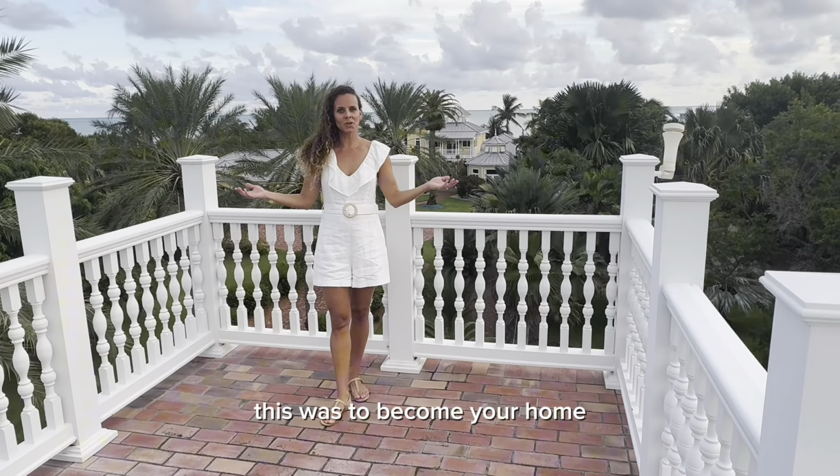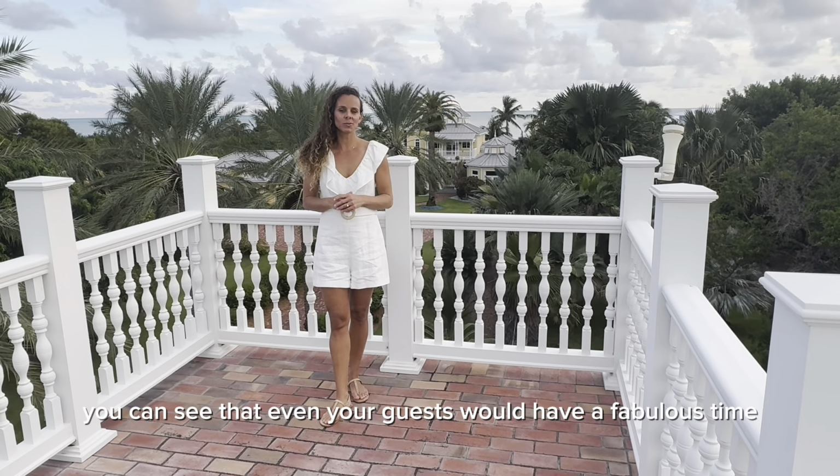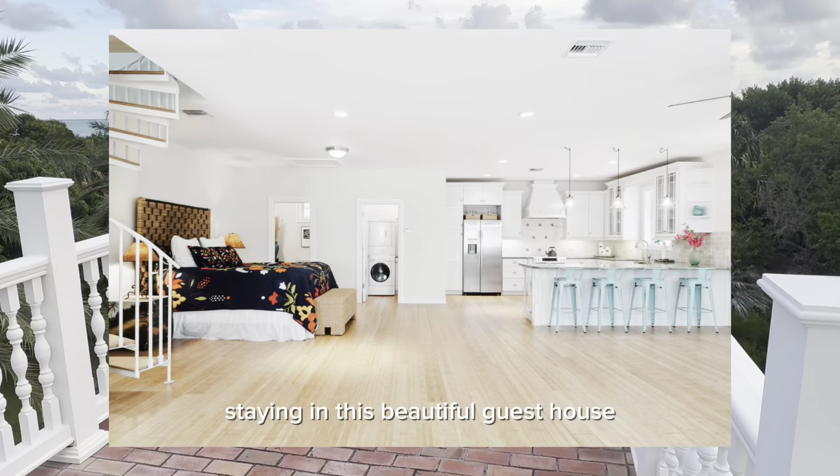If this was to become your home, you can see that even your guests would have a fabulous time staying in this beautiful guest house.